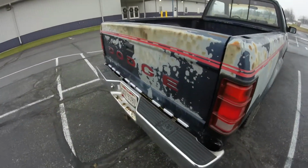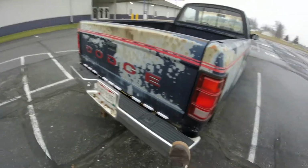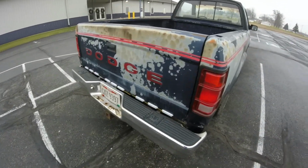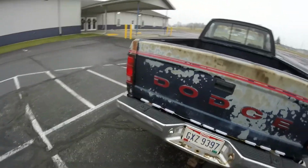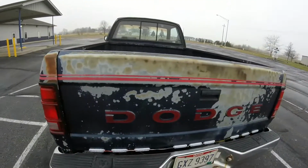It's really easy to do on these because if you hit something hard enough with the bumper, it swings the frame over a little bit and then your bed doesn't sit straight. So it's probably only bent a little bit towards the very back. But I'm not even really worried about it.